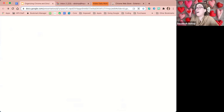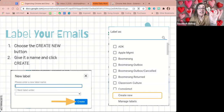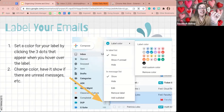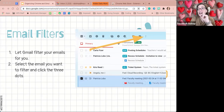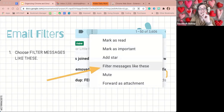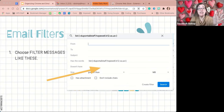All right. So we've covered labeling things and filtering those emails. And again, the screenshots are here for when you need to see this step by step. All right. Now what we're going to get to, my favorite, automated responses. I'm going to call them canned responses, but they're templates and I absolutely love them.